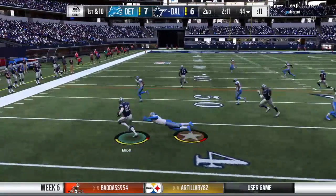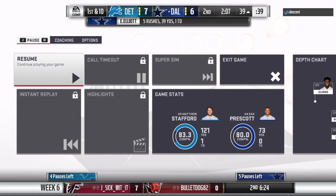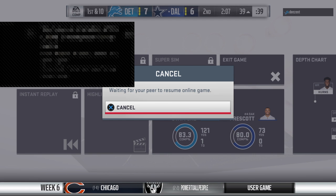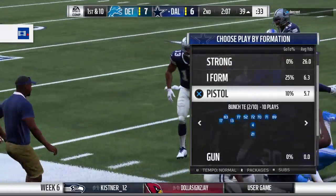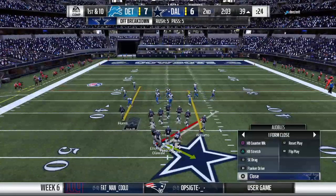A first down carry by Elliott. 17 more yards on that one as they keep the drive rolling. So from the 39 now, they'll come up on a 1st and 10.